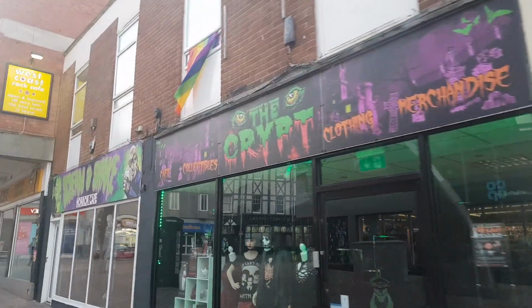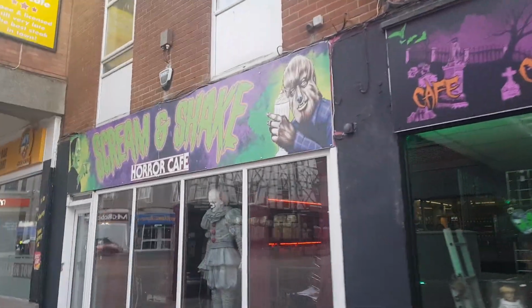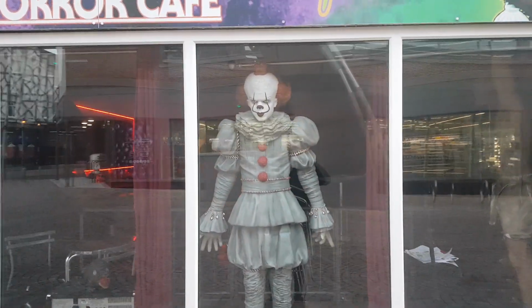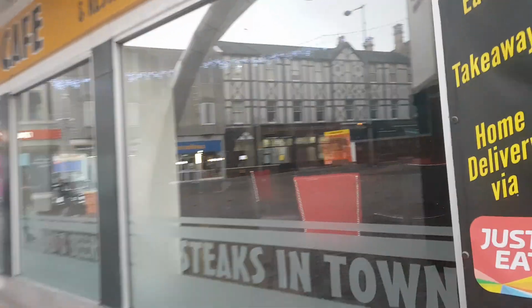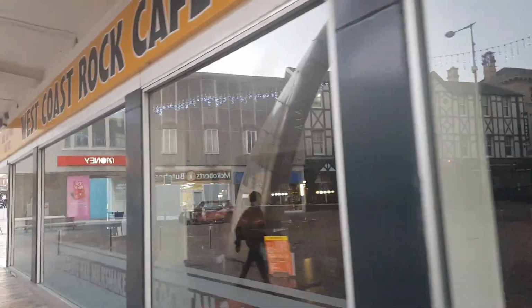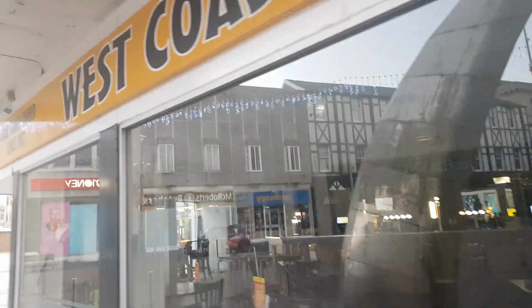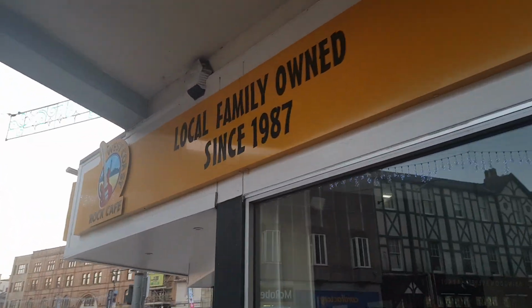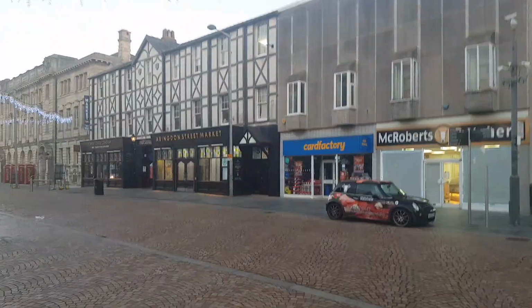The crypt. LBT would run a mile. Wow. Part of West Coast, obviously. It's the Winds. You've got Aberdeen Street Markets just there.